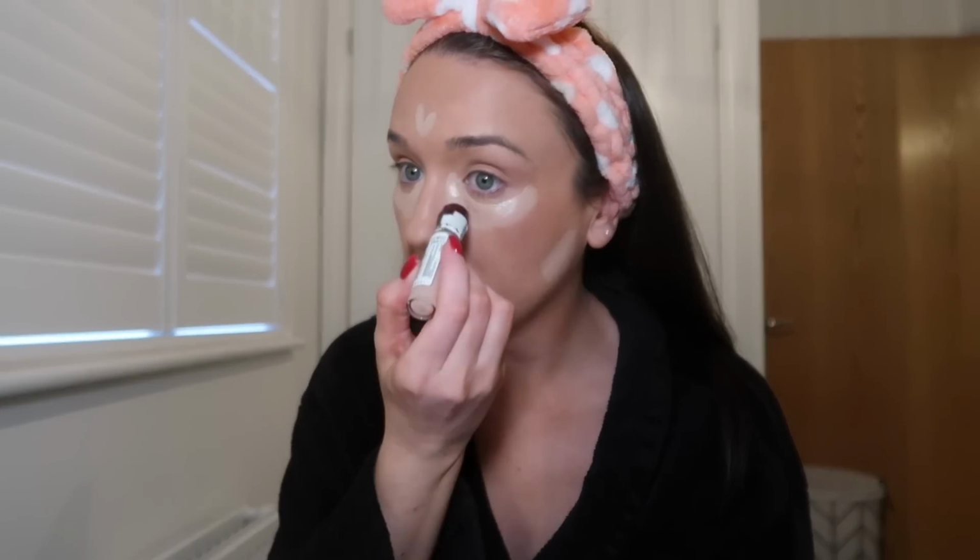Now I'm going to go back in with concealer. So I use the e.l.f. one that I just used, plus this Maybelline concealer. Here's the two of them. I just put it under my eyes, a bit here, a bit on my chin, and then shit, a lot just came out there. And then I use a bit over the top. Oh my god, why is so much coming out? So yeah, I just mix the two together and then I blend it all in.